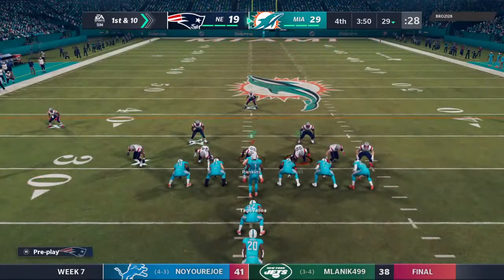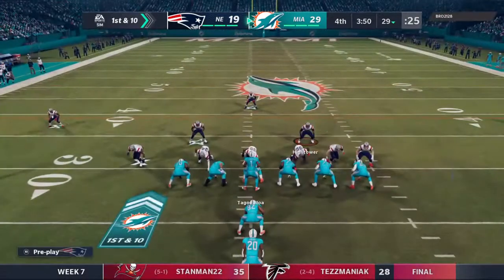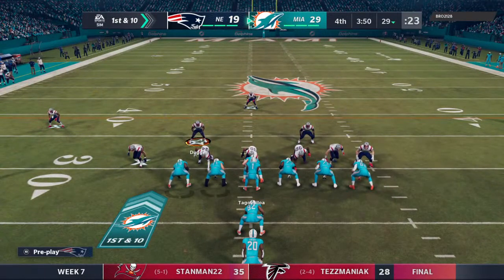The Dolphins at the line ready for their next drive. Now, there are 2 scores on the plus side. Still time here in this 4th quarter, but maybe you start thinking about playing keep away?